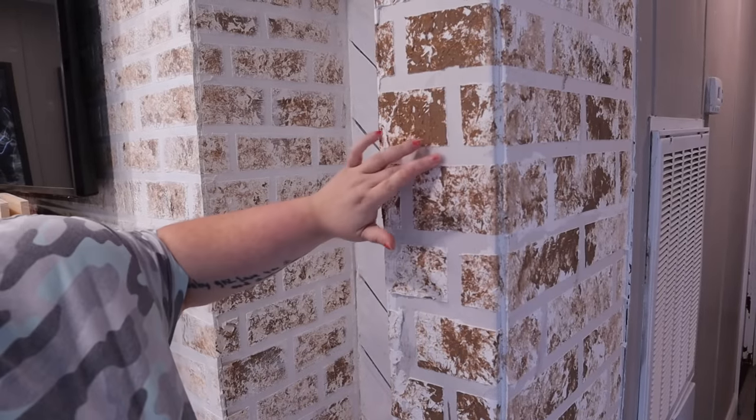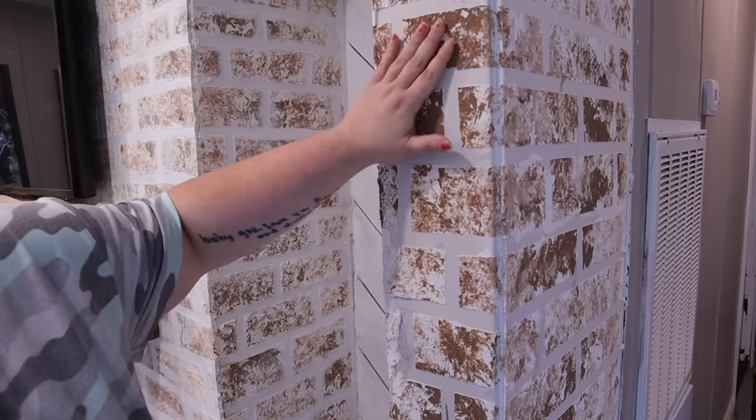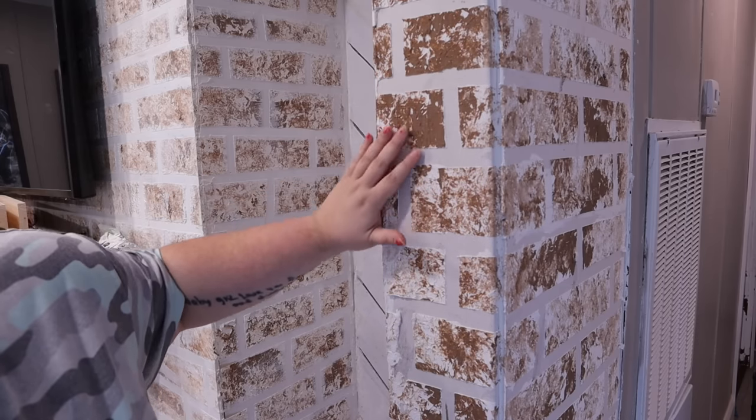So we've got this area right here. You can see this right here is just drywall. It's not paint or anything. You can see the texture of my brick. My brick is textured. It's not just painted on there.